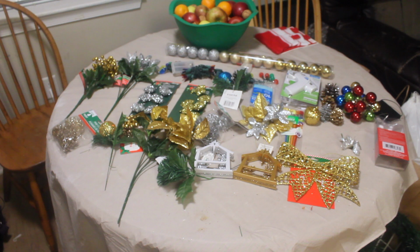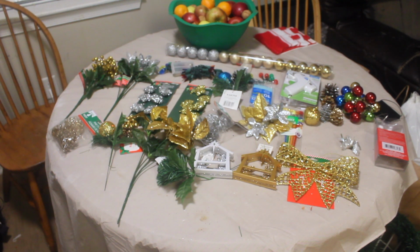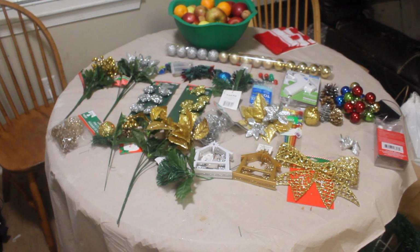It is 23 days away from Christmas. Most of these products I have here come from Dollar Tree. The nativity scenes come from Walmart, and the wreath comes from Walmart. I have two things that come from Family Dollar and one set of lights that come from Walmart. But everything else comes from Dollar Tree.